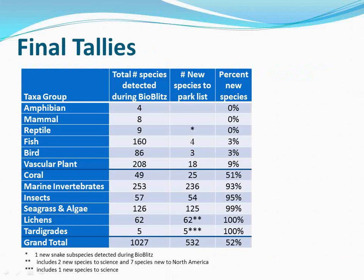So our final tallies, drum roll please. We have 1,027 species found during BioBlitz. About half of those, 532, were new to the park list. So congratulations, guys.